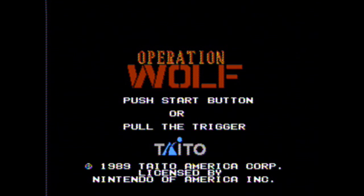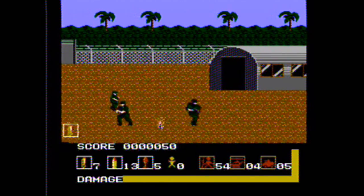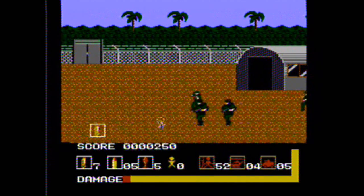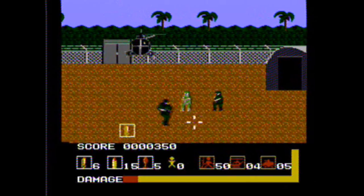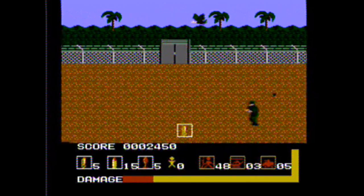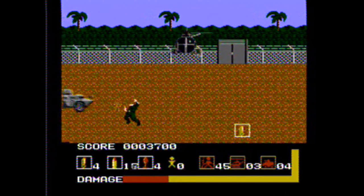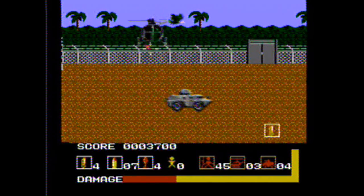Now, this is the first set of games that I'm going to compare that aren't actually based on the exact same game. But I think when you see the Atari 7800 game, you might question whether they are not based on the same game, because they really are. But this is a classic on the NES, Operation Wolf. I remember playing this back in the day. I put a lot of hours into this with friends.